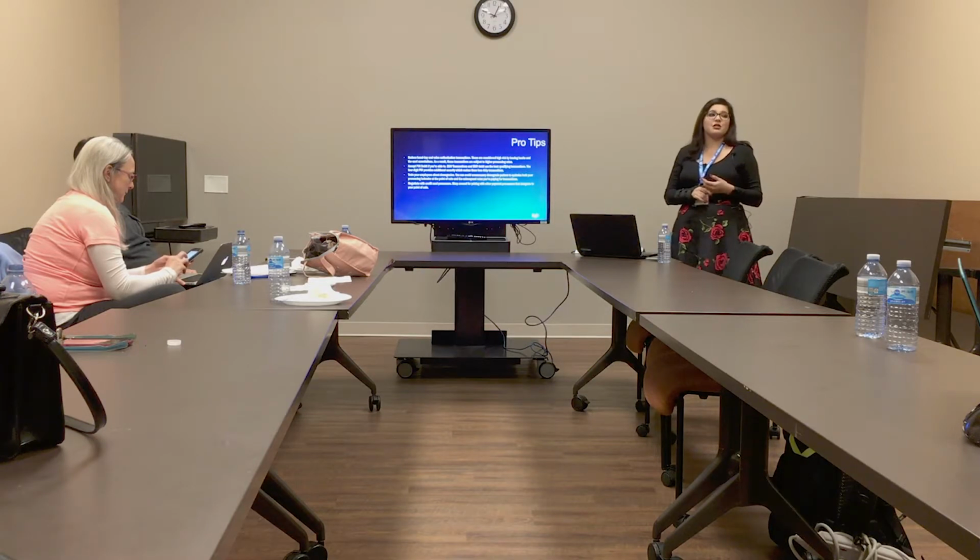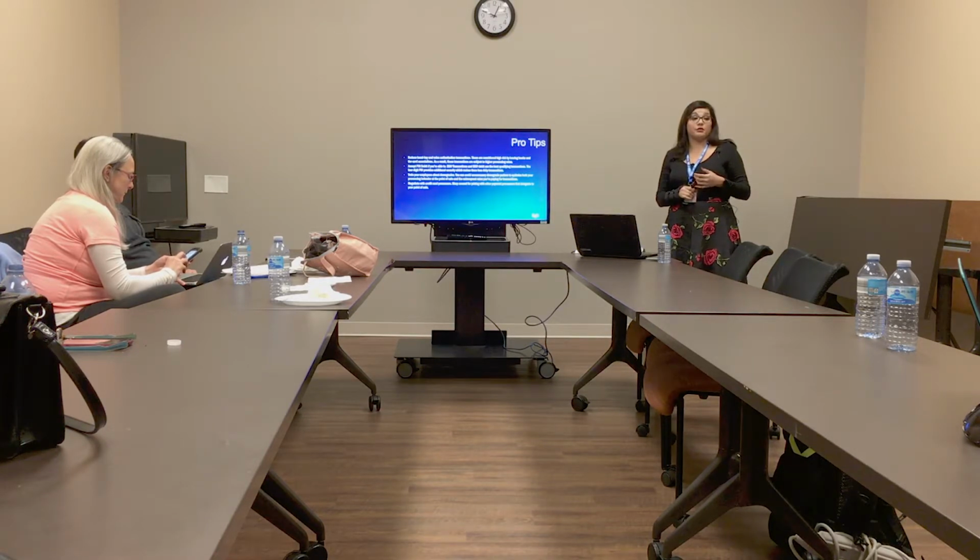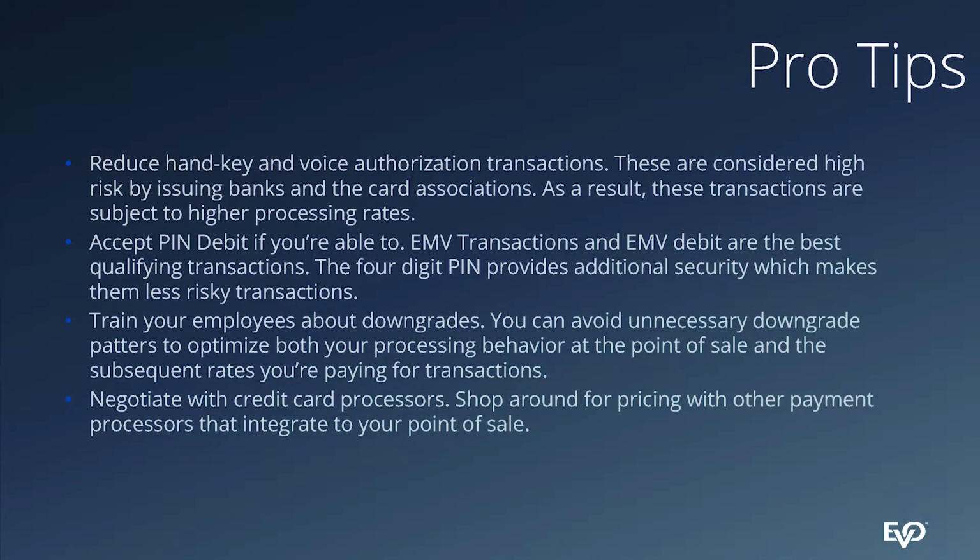Those voice authorization transactions, though, are higher interchange. You're going to get downgraded for voice auths, okay? They're considered high risk by issuing banks and the card associations. As a result, these transactions are subject to higher processing fees. Accept PIN debit if you're able to. EMV transactions and EMV debit are the best qualifying transactions. That 4-digit PIN provides additional security, which makes them less risky transactions.